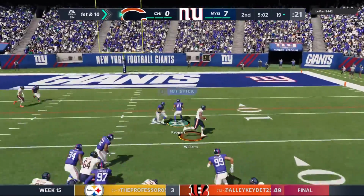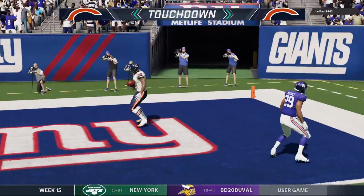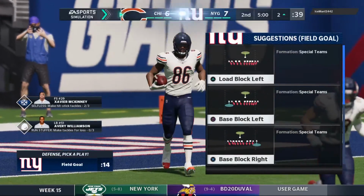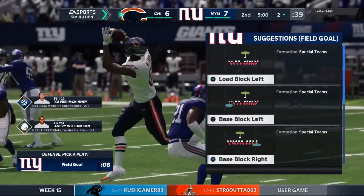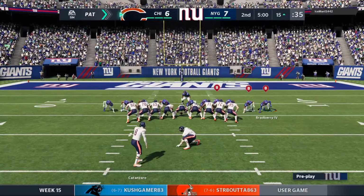Operating from the gun, Doherty. He'll find Williams on the slant. And he is in. Touchdown, Chicago. Preston Williams, his first touchdown on the year. And the Bears are an extra point away from tying the football game. Here's Chandler Catanzaro for the extra point.